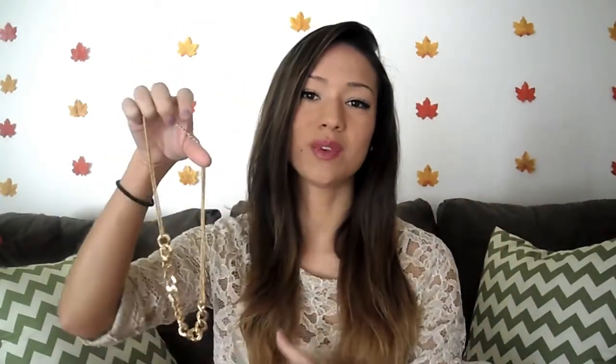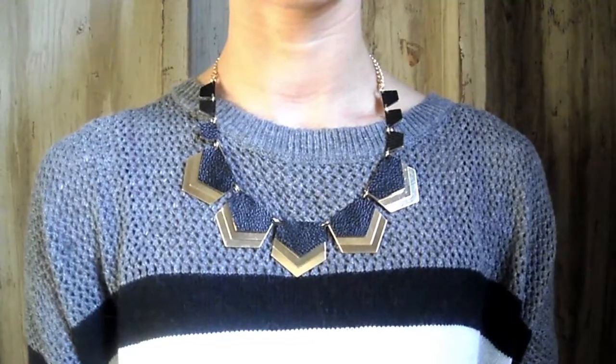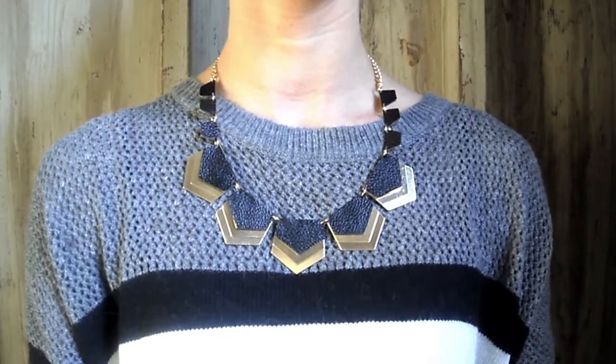I just thought this was really cute, and these look so cute with the sweaters, I think, and really just anything to dress up an outfit, or these look great with just basic pieces like camis with a cardigan or a blazer or really just anything. They're very cute. The next necklace that I got is this one right here, and it's just this three-layered necklace over here. It's got this textured black material and then two golden plates underneath it.